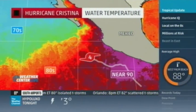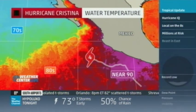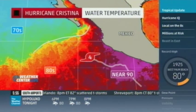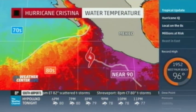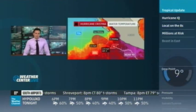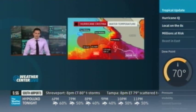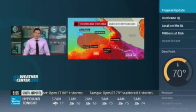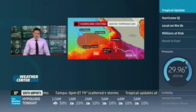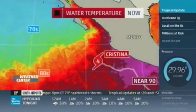But look at this, guys. The water temperature is near 90 degrees that it's been working with over the past few days. But ahead of it, it starts to drop off into the 70s, and that is where it's headed. The forecast from the National Hurricane Center takes it toward the west-northwest by the weekend, over those cooler waters, and the upper-level winds are also starting to increase. So we do expect that this will weaken as we get into the weekend, moving away from Mexico.